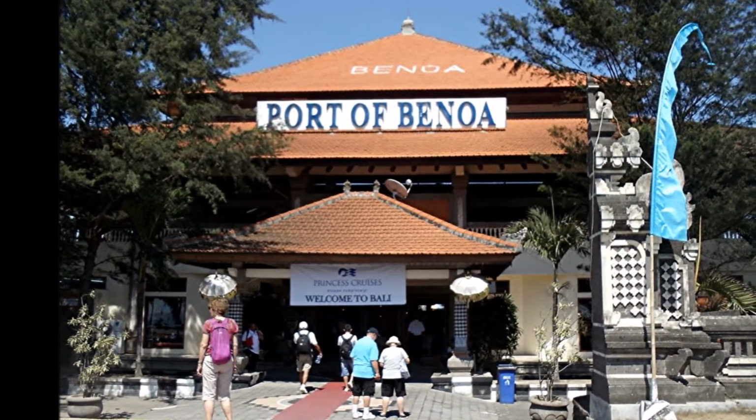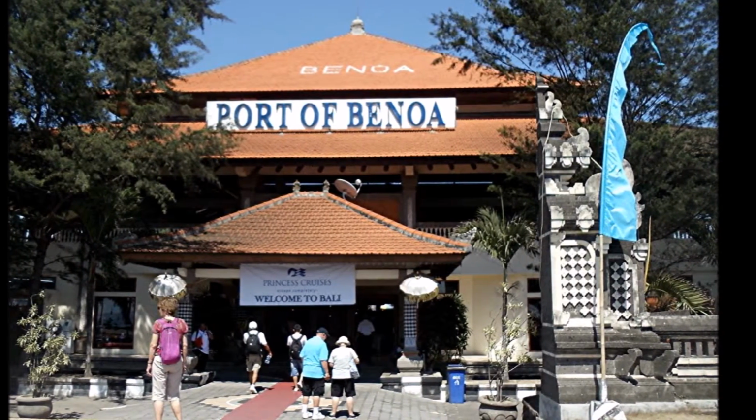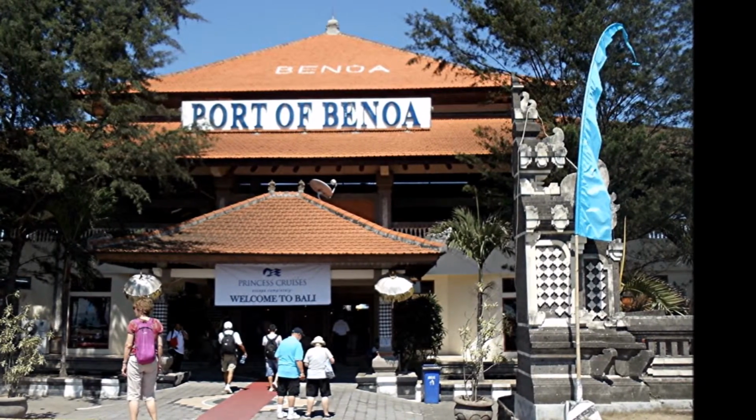Bali, Indonesia is a very popular vacation spot for people from Australia because it's close by and it's rather inexpensive.